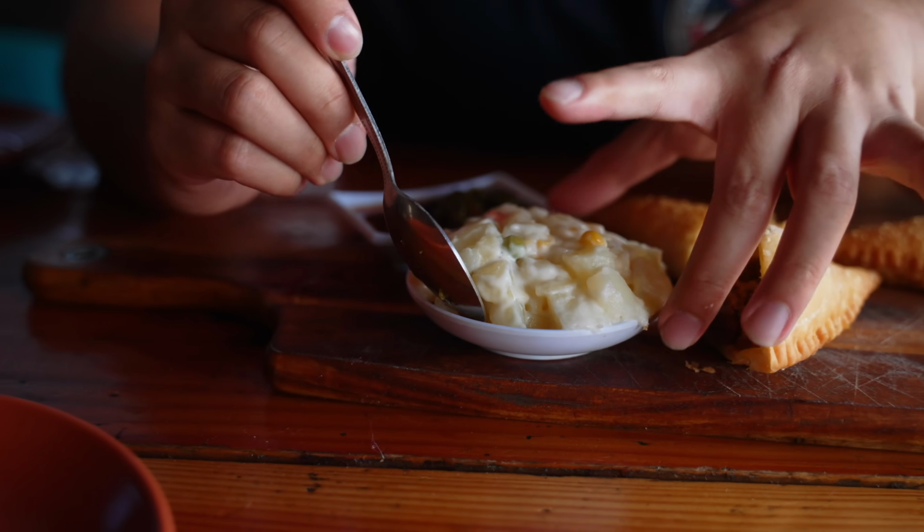I believe this is what they call a Russian salad. That's the Russian salad we got. Oh, that's so soft, but yeah, that's potato, corn, carrot, peas. It's almost like a garlic sauce. Or maybe that's just the chimichurri on my spoon.